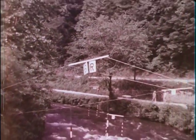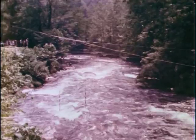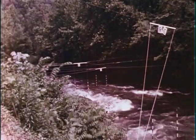This slalom course will be ready for competition when these poles, called gates, are in place. A good course presents a variety of challenging situations to the competitors.